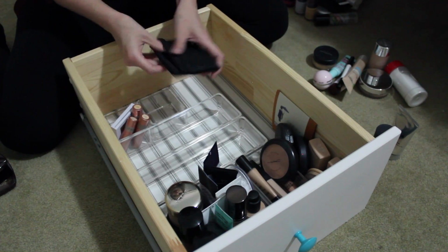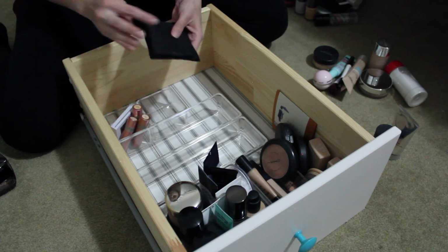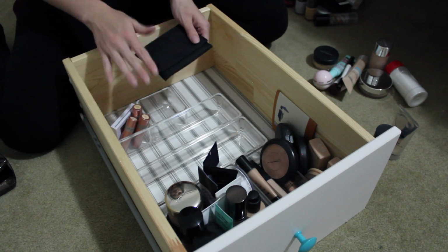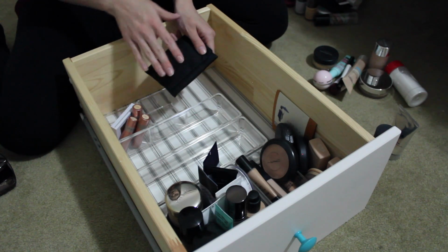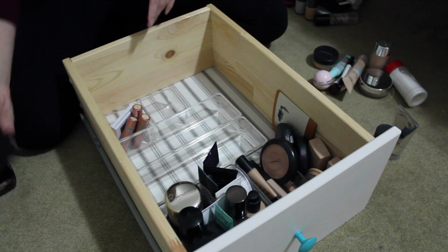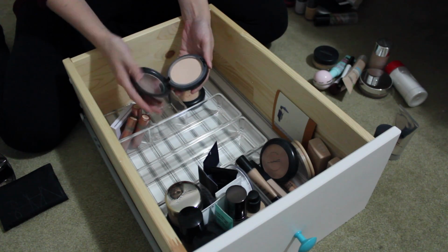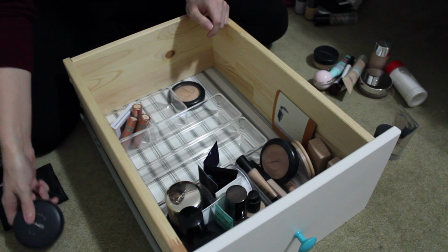Then I have the NARS light reflecting powder, which I will take over the By Terry Hydra powder for travel. I feel like this is really, really light on the skin, the way that powder is as well, but it's pressed, so I'm going to keep that. Okay, MAC Studio Fix powder. I don't use this anymore because I feel like it looks cakey, so I'm going to get rid of that.